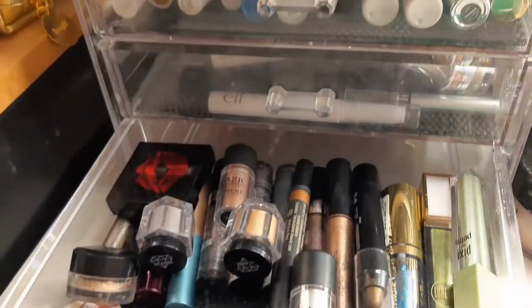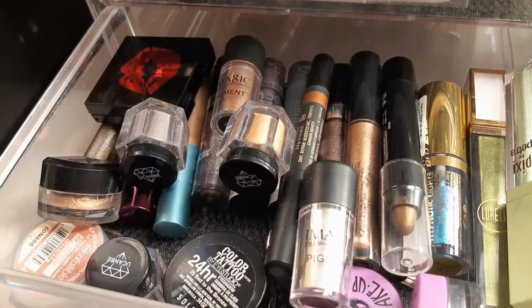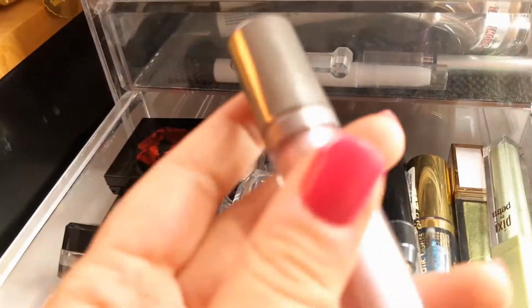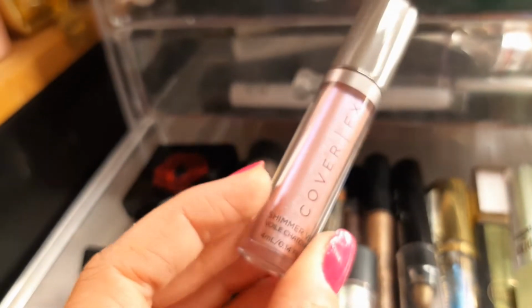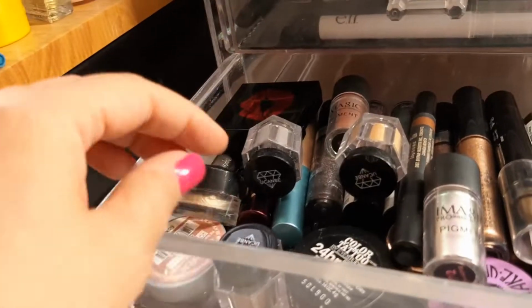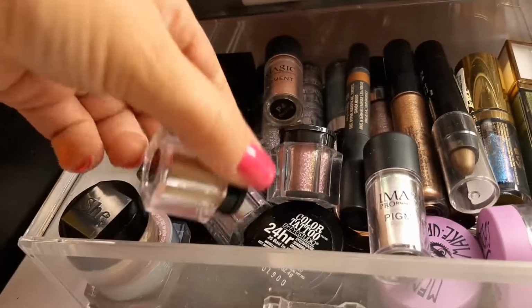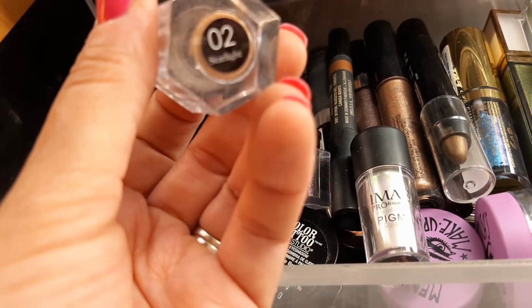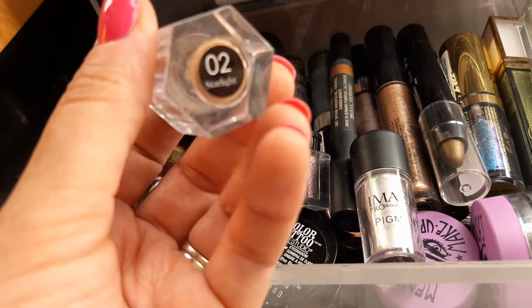Okay, then we have our liquid shadows and pigments. I am going to keep that. Which one was it? This one. The liquid shadow from CoverFX. I'm going to use this one. But I will pick a pigment. You know what? I'll go with the golden one. This is the You Can Be pigment in 02 Starlight.